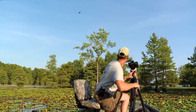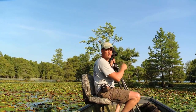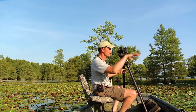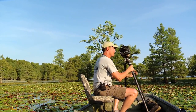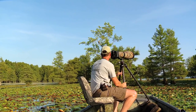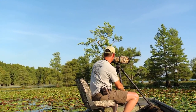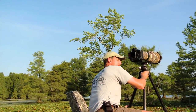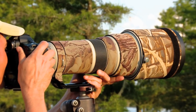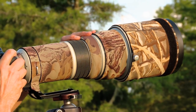Look at this, guys. I was pulling into one of these sloughs, and a barred owl flew down right across in front of the boat, right across the water, and he's sitting right up here in this tree in front of us. Let's see if he'll let us get some shots. This is a pretty cool situation because I don't normally see him too much in the middle of the day like this. Let's see what we got.